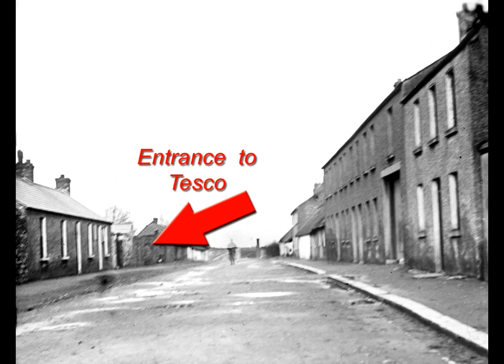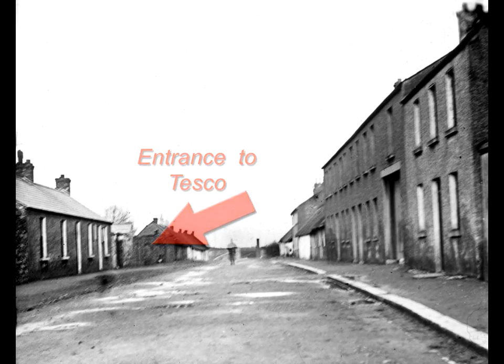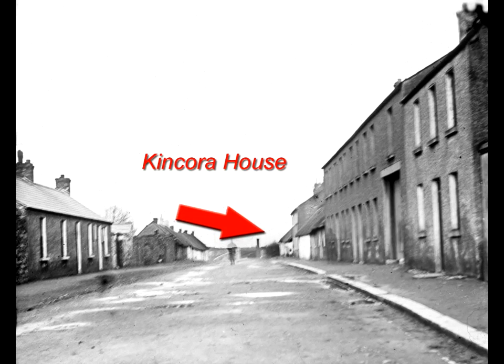But down below those was a deep sand pit. Down where? Down behind those houses itself. The Kinkora House is overlooking Key Street. Yes. So down below that there was a sand pit, which was bordering out on the roadway leading down onto the harbour itself. Oh my God, yeah. Never knew that.